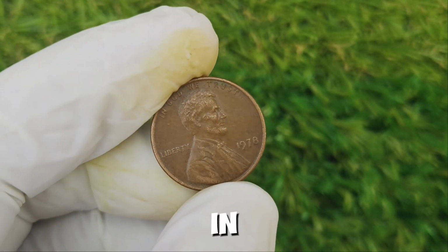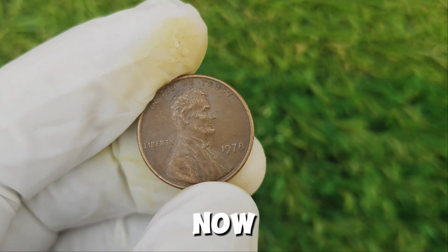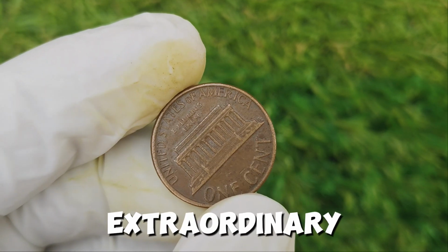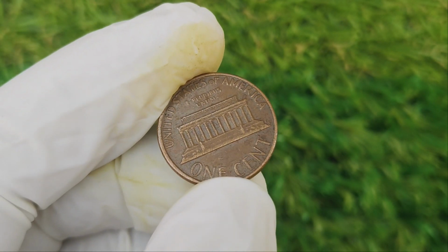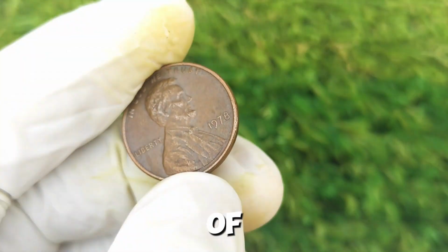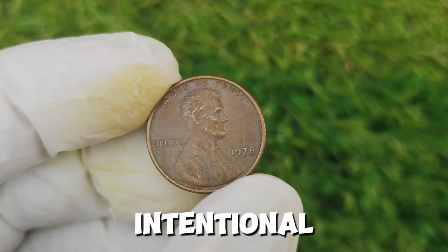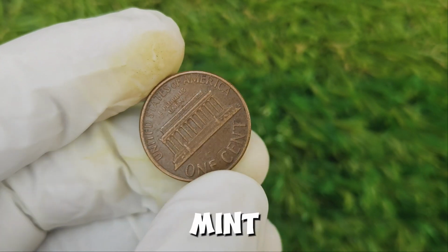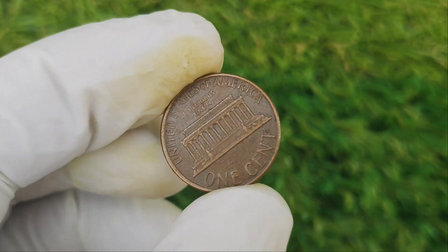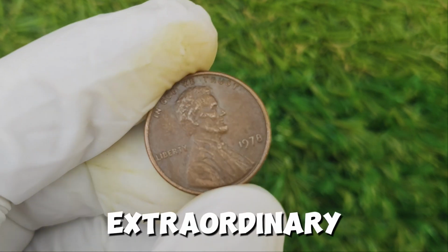The secret lies in a small number of them that were struck under highly unusual circumstances. Now, here's where things get interesting, and where the potential for this penny to be worth an extraordinary amount of money comes into play. You see, in the process of minting these pennies, there were a handful of errors that would later skyrocket in value. These errors were not intentional, and in fact, the U.S. Mint strives for perfection, but every now and then, mistakes happen. The 1978 penny is one such case where these mistakes lead to extraordinary value.